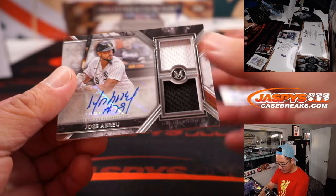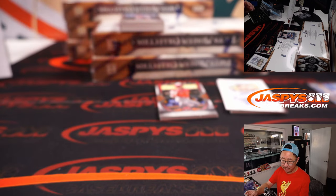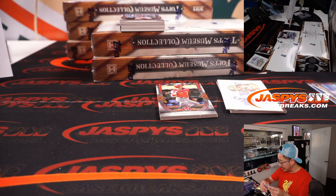We've got a Jose Abreu, 2-color, dual relic, and autograph. Joe Christian, picking up the White Sox straight up.